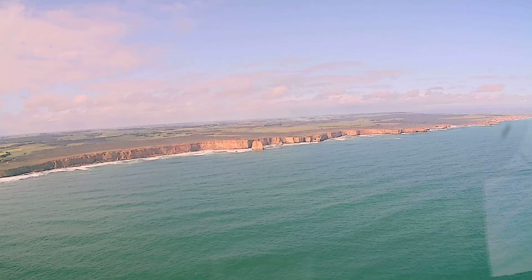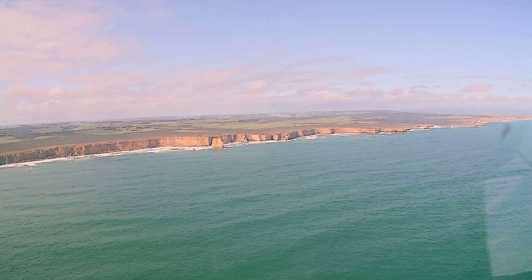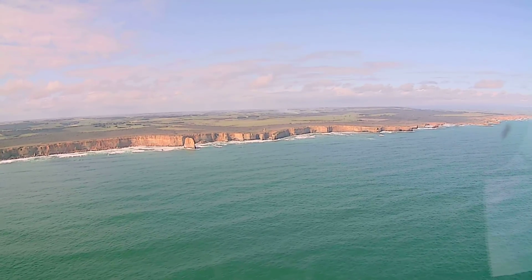Now here again the Sentinel Rock, and behind it the Horseshoe Cove. You see that beautiful natural harbour shape created by the cliffs there?